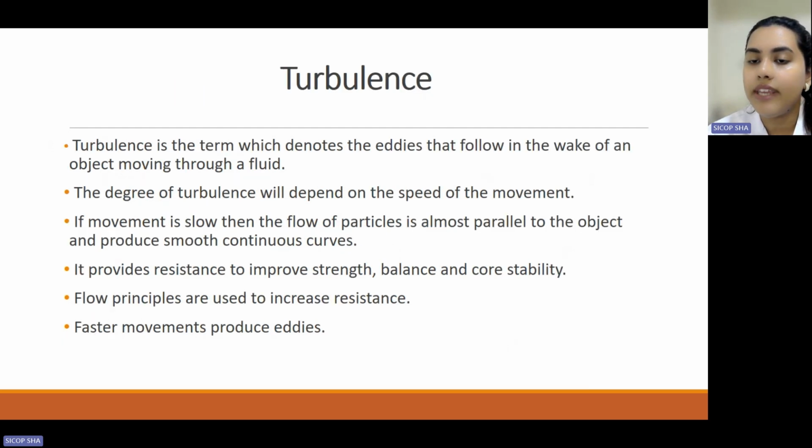Coming to turbulence. Turbulence is a term which denotes the eddies that follow in the wake of an object moving through a fluid. The degree of turbulence will depend on the speed of the movement. Again, the more movement is caused through water, the more turbulence there will be, and this will give resistance to the patient. If a movement is slow, then the flow of particles is almost parallel to the object and produces smooth continuous curves. It provides resistance to improve strength, balance, as well as core stability.